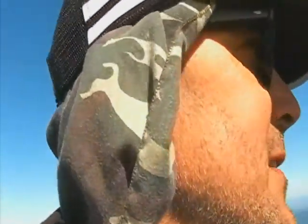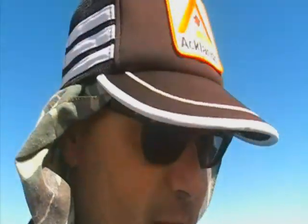It looks pretty intimidating from on top. I doubt I'll be able to get any action cam. It's fantastic up here. I'm so happy. It's one of the best days of my life right here. It is.